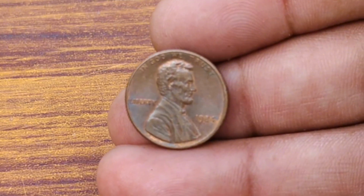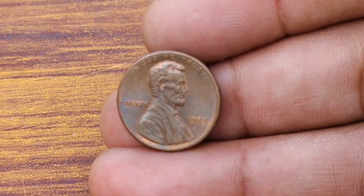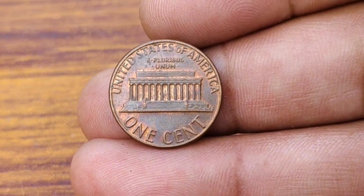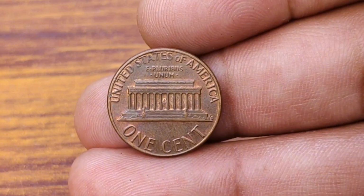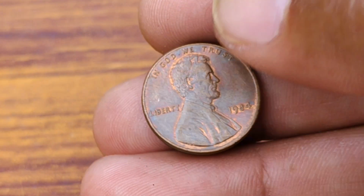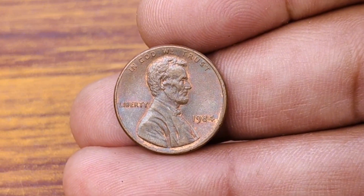Now, the big question: how much is a 1984 Lincoln penny worth in today's collector market? Coins from 1984 are typically worth $72,000, and coins in very fine condition can sell for $75,000 to casual collectors. However, if your coin exhibits any errors like a doubled die, where parts of the design appear doubled, it can skyrocket in value. And much more if graded higher.